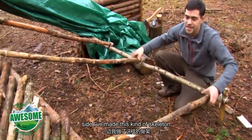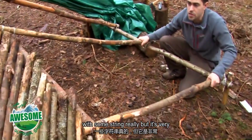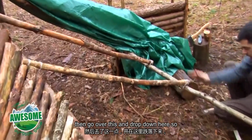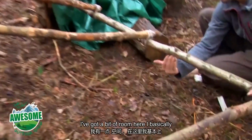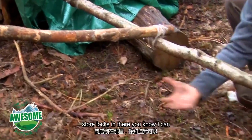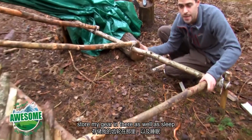So this side I've made this kind of skeleton frame that's really sturdy, just tied it with some string really, but it's very sturdy. I've got a big tarp here which will then go over this and drop down here, so I've got a bit of room here. I've basically made more room inside the shelter. I can store logs in there, I can store all my gear in there as well as sleep in there as well.